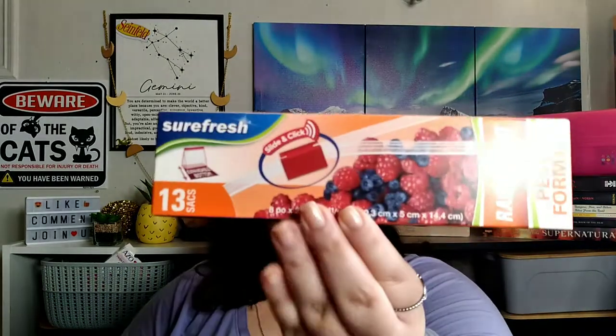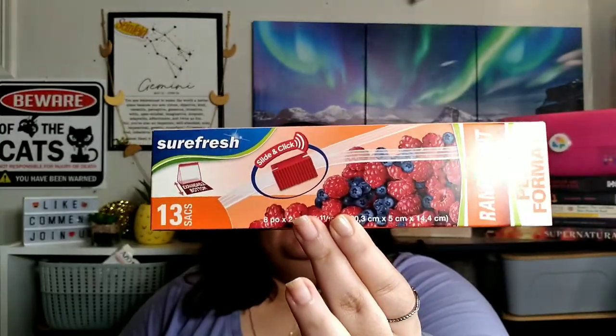These are the Surefresh storage bags, the quart ones. I got this because I got pretzels and I want to put pretzels in here, because I only like to throw out my bag of pretzels. She needs two of these. I don't know if you guys have any family members like that, that don't finish the bag up. They leave like one or two little morsels inside.